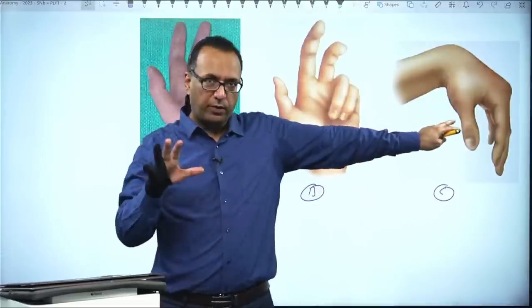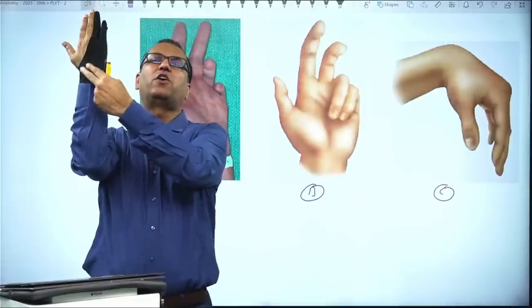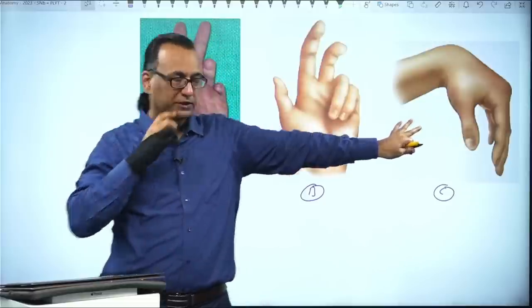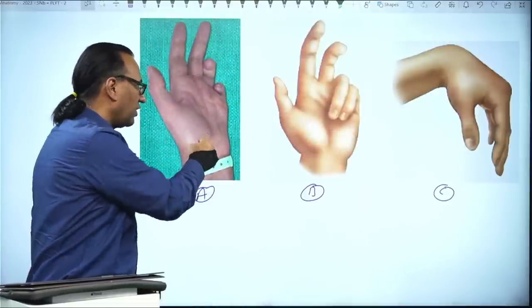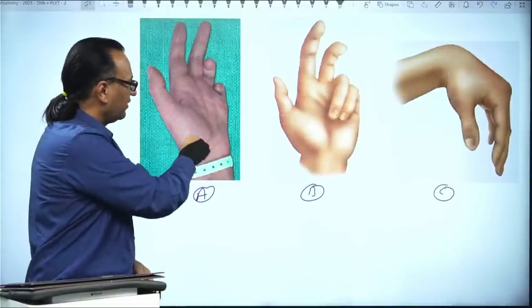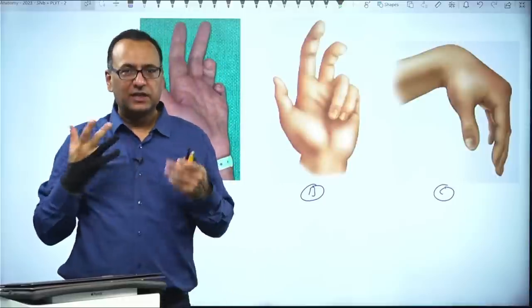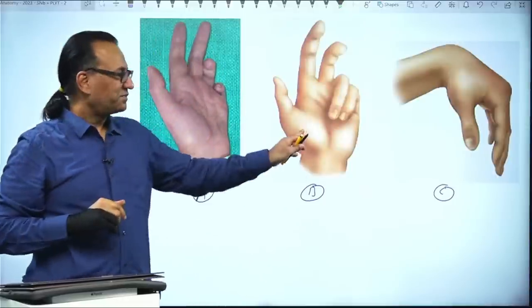That is wrist drop, no problem. Because the radial nerve is not working, the extensor of the wrist is not working, and there will be a loss of wrist extension. Wrist drop, no problem. Radial nerve injury, wrist drop, no problem. But can you tell me, is this ulnar claw hand or median claw hand? Of course it is ulnar claw hand because you are seeing the medial fingers compromised, but it appears like median, what is called the hand of benediction.